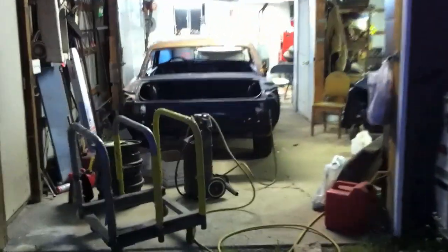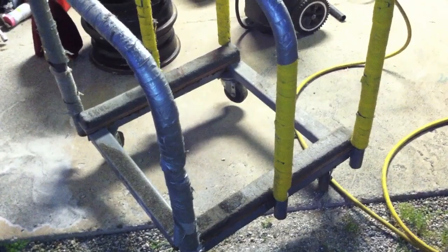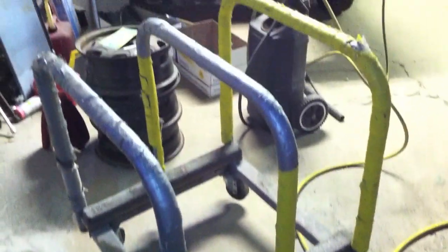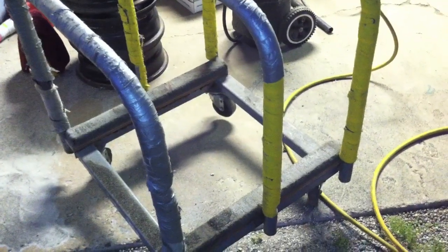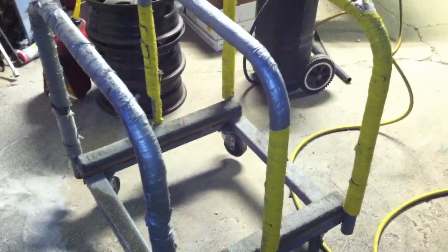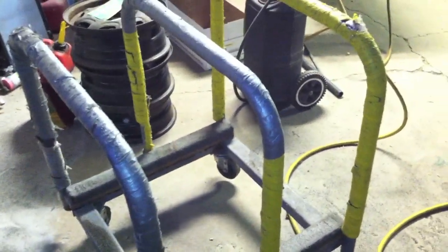Going into the barn. There's my '66, obviously. This is a little steel cart that my dad gave me. He got it from a garage sale. It's pretty heavy duty, and you can carry just about anything on it. Right now, since it's got these three padded handles on it, I'm using it as a body panel stand for my trunk and body panels.